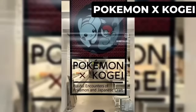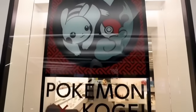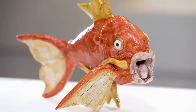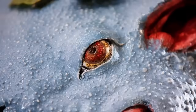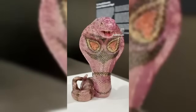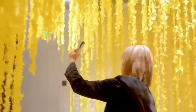In a cross between culture and pop art, the Pokémon X Koge exhibition unites the Pokémon universe with traditional Japanese techniques. Ceramics, weaving, and goldsmithing combine with Pikachu and company. The result is a fusion of the contemporary and the ancient that celebrates Japanese creativity.